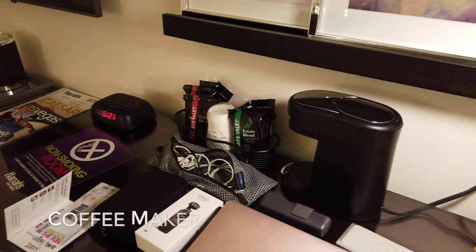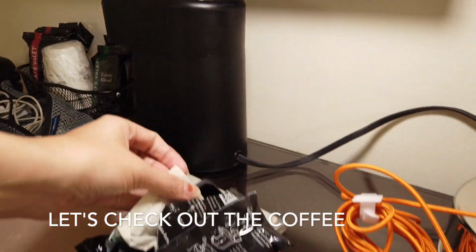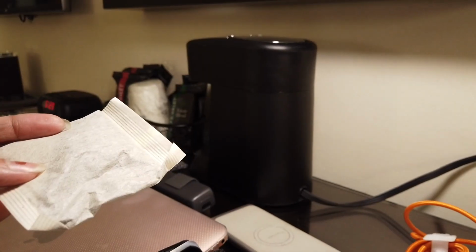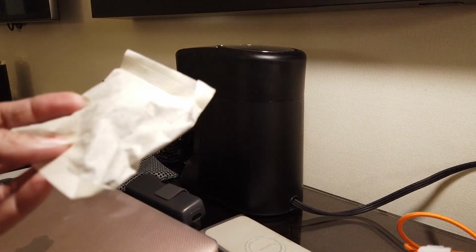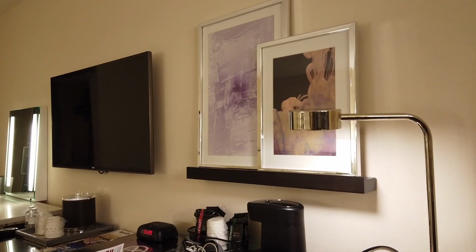This is their coffee maker. Let's see. This is the kind of coffee. It's not Keurig in my experience. Coffee like this doesn't really taste good. But I cannot be the judge of that. I'll find out later if it's good. White chair. I like that. Very good design. Very modern. You have your modern art right there.